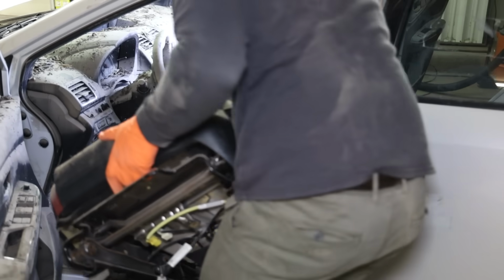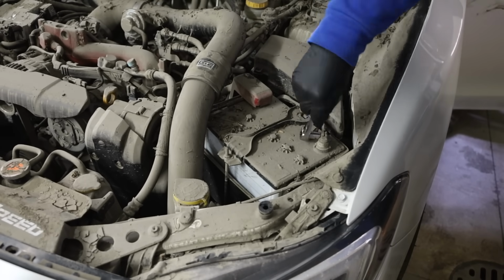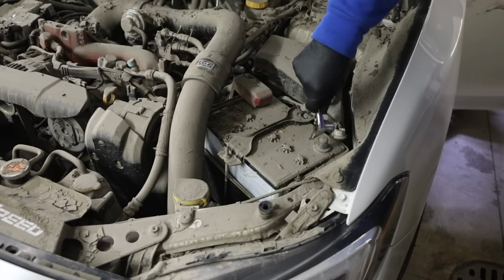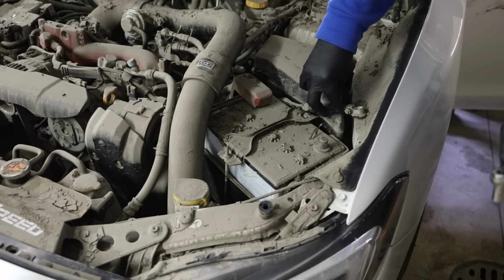Now hopping into the detail, before anything, when RJ was pulling out the seats, he mentioned that he felt a weird static on his hands that was kind of shocking him. So I went and I looked and the battery was still connected, so I figured maybe this was the reason why.